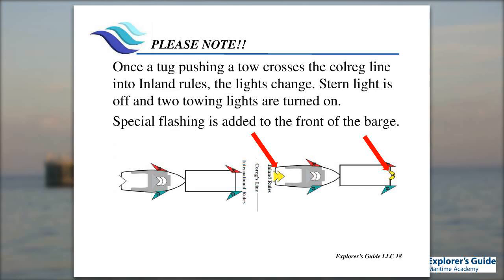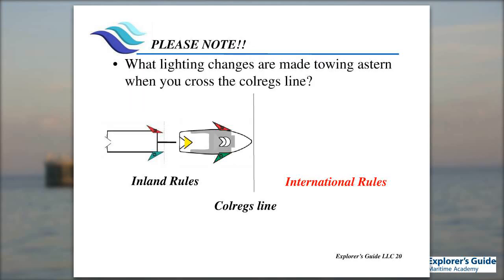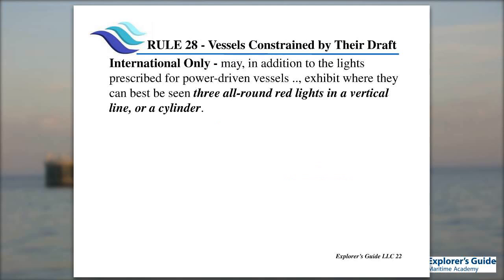When we get into inland rules, two yellows at the back and the yellow in the front of the barge. Same thing here: inland rules, we have our towing light over our stern light. It does not change at all between the two sets of rules. That's the only one that's consistent, and it's the only situation in which we have a yellow light in international rules: towing astern.